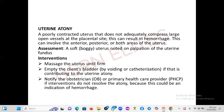Okay, so let's talk about atony. In atony, we are looking at the uterus not contracting adequately. You know that during labor, you need the uterus to contract in order to help bring out the baby. And just after delivery, you also need uterine contraction to help with expulsion of the placenta. Now, in the postpartum period, you still need the uterus to contract. When the uterus contracts, it presses on the blood vessels to cause vessel occlusion. And you know that when it comes to bleeding, when you are able to occlude a vessel, you stop bleeding.